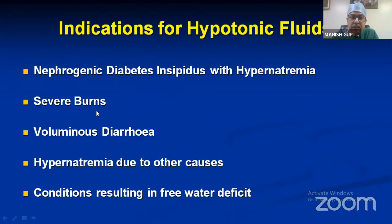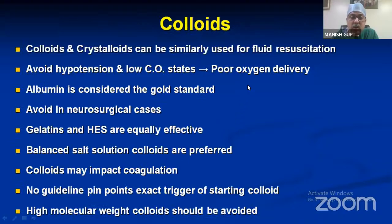Nephrogenic diabetes insipidus, severe burns, voluminous diarrhea, hypernatremia due to other causes, and conditions resulting in free water deficit should be treated with hypertonic solutions. Colloid requires special mention, and albumin is still considered gold standard, but gelatins and HES are equally effective. But all these colloids should be avoided in neurosurgical cases where the effect of administering these colloids could be disastrous.